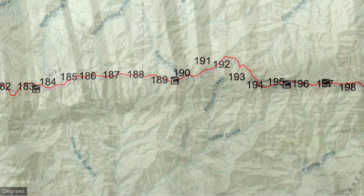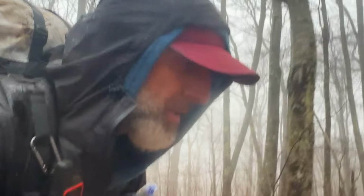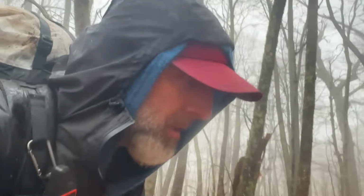On day 8, I hiked 13.5 miles. I passed Rocky Top, Thunder Mountain, Derrick Knob, and Siler's Bald Knob shelters before sleeping in the Double Spring Gap shelter.